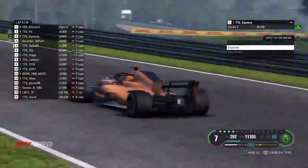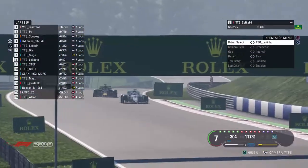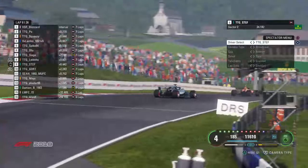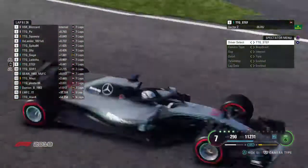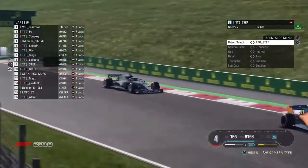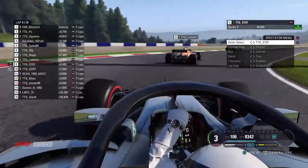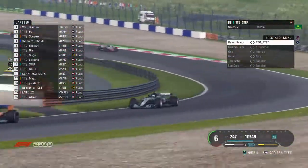And you can see there, Spike and Ollie haven't done battling yet as they head down the hill towards turn 4. Steph, meanwhile, is on the tail of Lightinho, the German in the McLaren. He's under pressure from the Brit in the Mercedes. But you can see here Steph going through turn 4. But does he have the grip there? I think he does. Lightinho is struggling now.